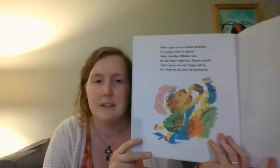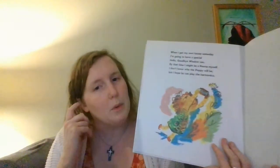When I get my own house someday, I'm going to have a special hello goodbye window too. By that time, I might be a Nana myself. I don't know who the Poppy will be, but I hope he can play the harmonica. Look at that. So she's thinking about where she might live when she grows up.